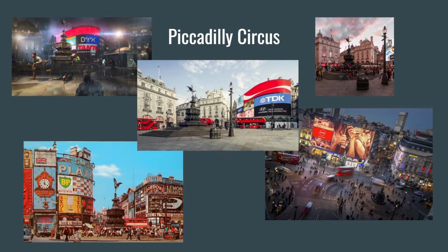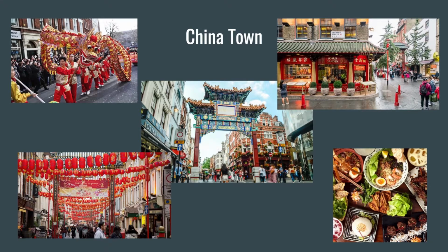Just near Piccadilly Circus, we can also visit Chinatown. It's an ethnic enclave located in the city of Westminster. It contains an unbelievable number of Chinese restaurants, bakeries, supermarkets, souvenir shops, and other Chinese run businesses. It's a place you absolutely have to go if you come visit London, because everyone says it's one of the best places to eat with many Asian restaurants and to see a piece of the Asian culture. We have the chance here in London to be multicultural, so enjoy it!